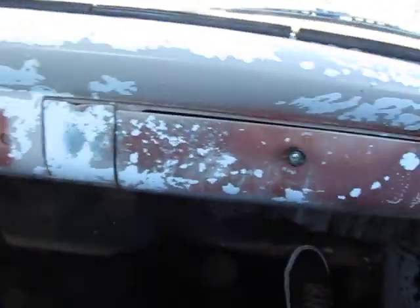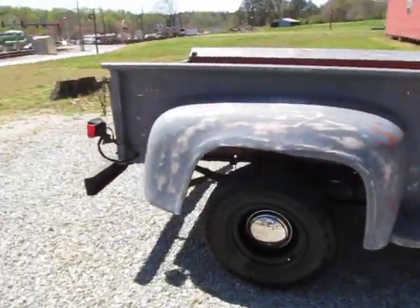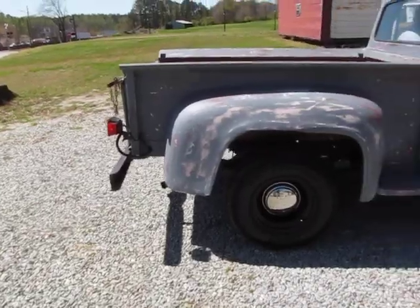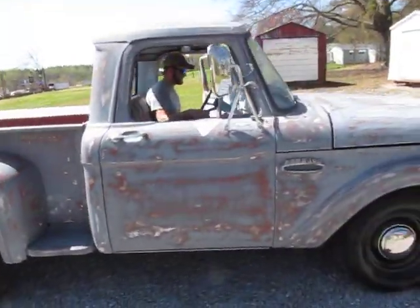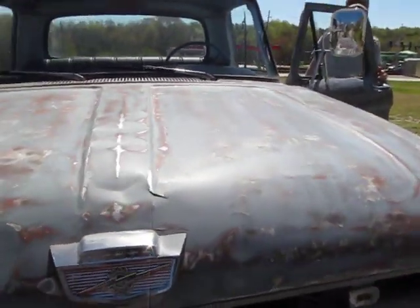Well, let's leave it running. We'll pop the hood. Oh wow. Hey, rev that up a little bit. Man, that thing sounds nice. It almost sounds like a little V8. Got a brand new exhaust on it.